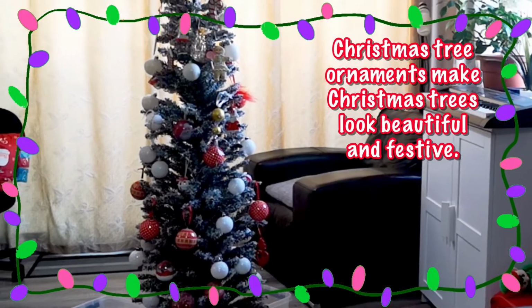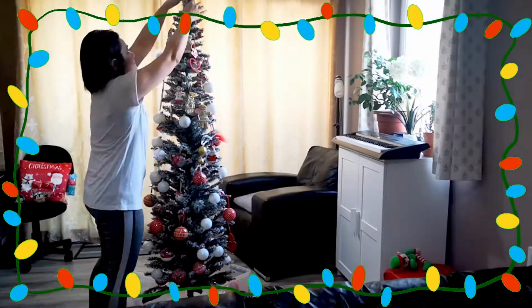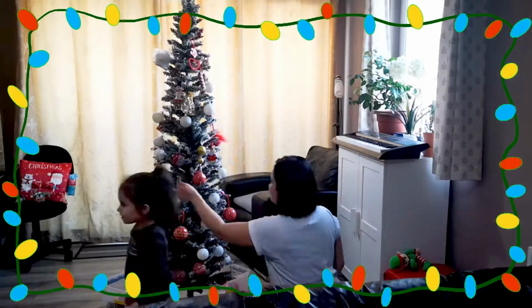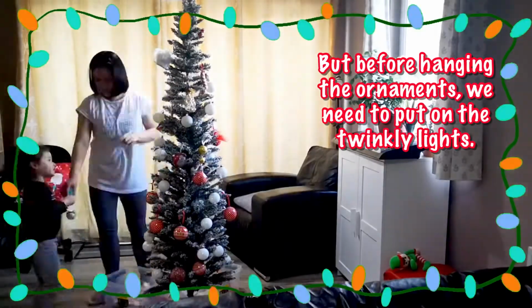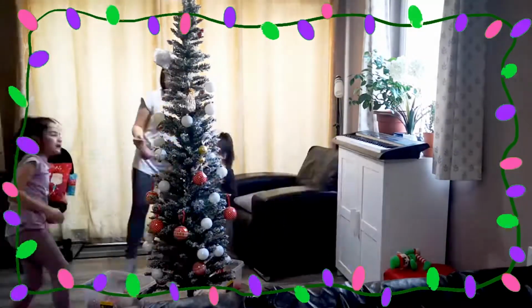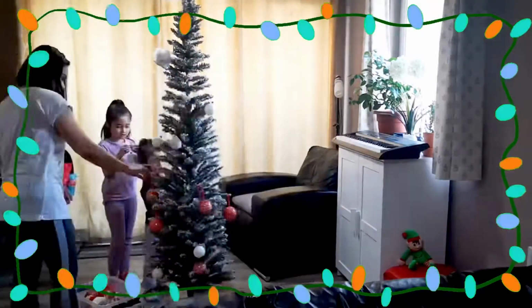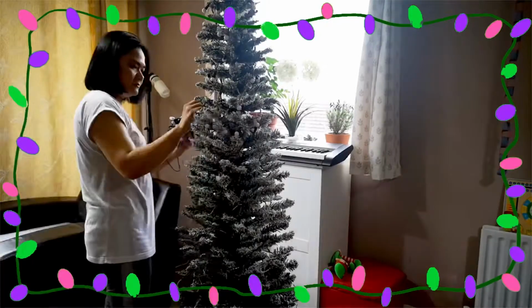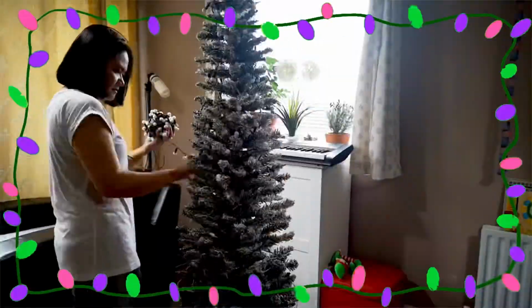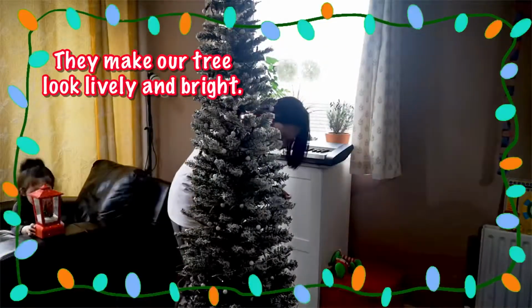Christmas tree ornaments make Christmas trees look beautiful and festive. But before hanging the ornaments, we need to put on the twinkly lights. They make our tree look lively and bright.